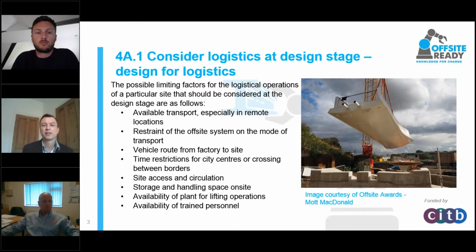So, considerations for logistics at the design stage. You've all, pretty much the majority anyway, recognized design as one of the key elements. So, the possible limiting factors of logistics operations, in particular around the design. You're going to have to consider the available transportation, and if there are going to be remote locations, the road network, for example, as well. They all need to be considered when you're actually designing the different aspects.